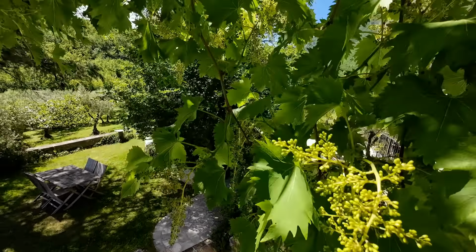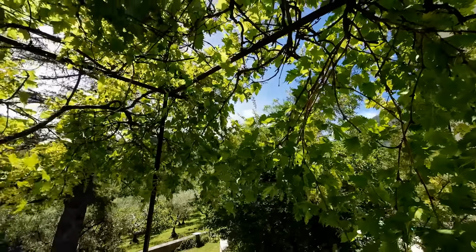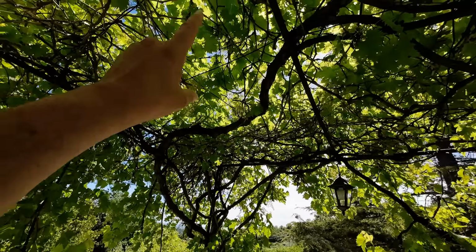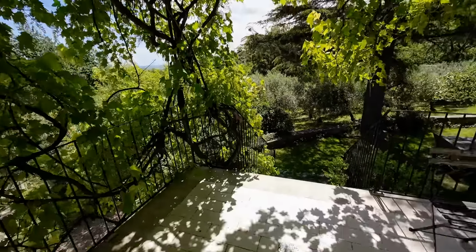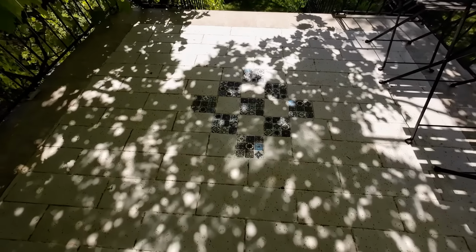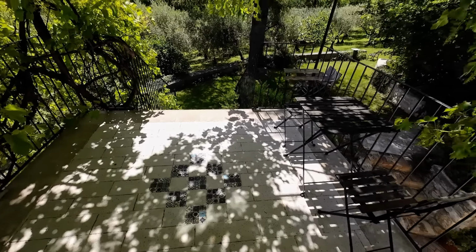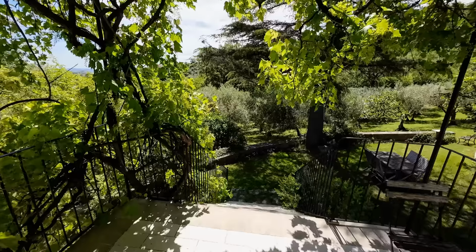They are absolutely covered in grapes. There's going to be so many. They've also got some of these little lights just to make this, oh, it's just so dreamy. Look at the floor. I don't know if you can see that, almost Pugliese style. And a little table and chair if you fancy just coming out and sitting at this side.